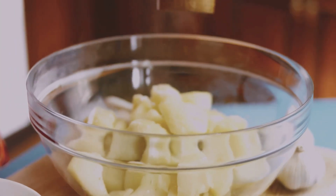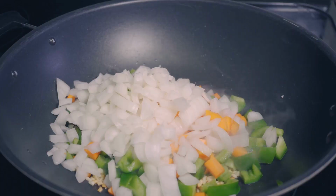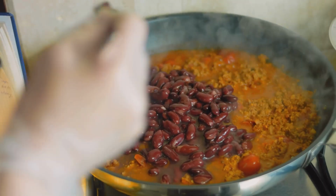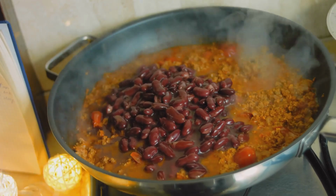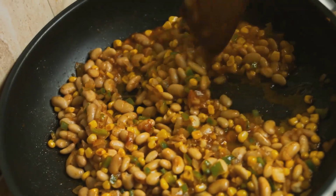While the wedges are roasting, let's make the star of the show, the loaded topping. In a pan, cook some chopped bacon until crispy, then remove it and set it aside. In the same pan, saute some diced onions and green peppers until softened, then add a can of drained and rinsed black beans, some chili powder, and cumin. Cook for a few minutes until heated through.